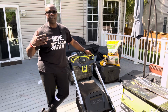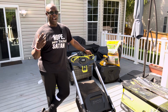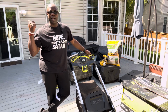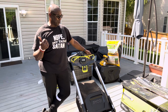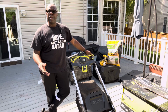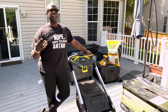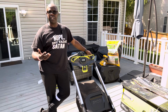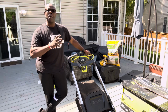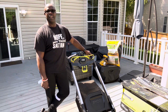If I did have a problem, I'd take it back to the store. They're more than willing to replace it. I have a blower that's Ryobi. I have a hedge trimmer that's Ryobi. I now have the lawnmower that is Ryobi. I have reciprocating saws, circular saws, multi-tools. That's Ryobi. I do use, as I said before, the DeWalt when I'm doing something that I need to make sure can take a licking.